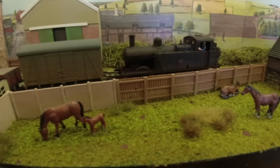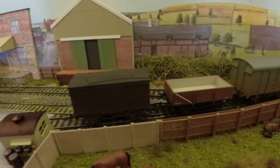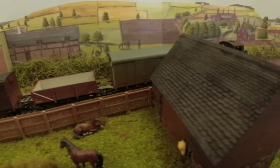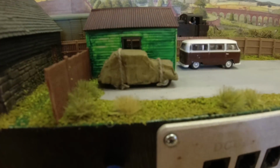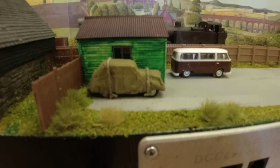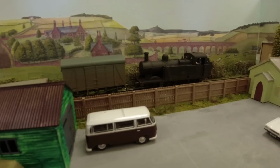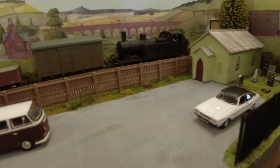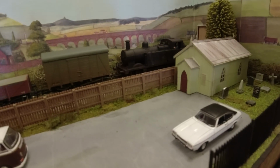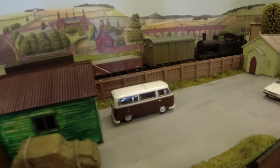The horses there. Oh, there's a car. Don't know what it is though. Very old. Nice to see the driver. There's a Ford Capri there. Mm. And a camper van. I love a camper van.